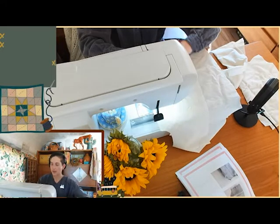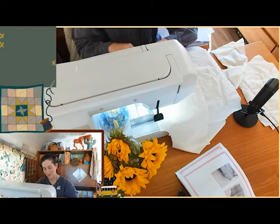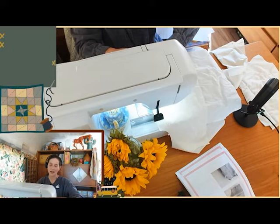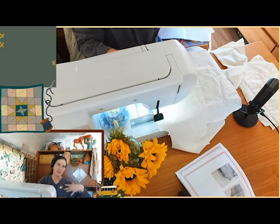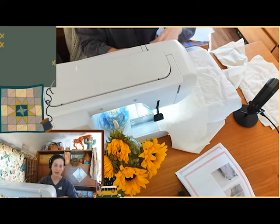Now, again, this pattern has been play tested. I can't think of a sewing term there, but yeah, this has been play tested. This has been made lots of times. So I don't expect any problems with this, but I also don't need to be my own problem. So I'm not going to add extra knots or extra security in this. I'm just zipping this together.